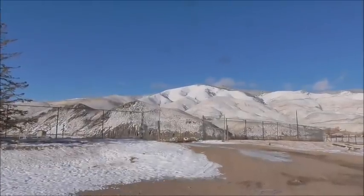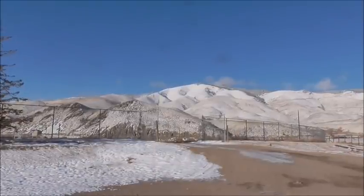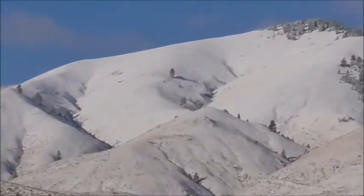Wouldn't you know it, elk season ended yesterday, and this is on the mountain right above my house. Bunch of elk right there. There's more coming across the hillside right there.